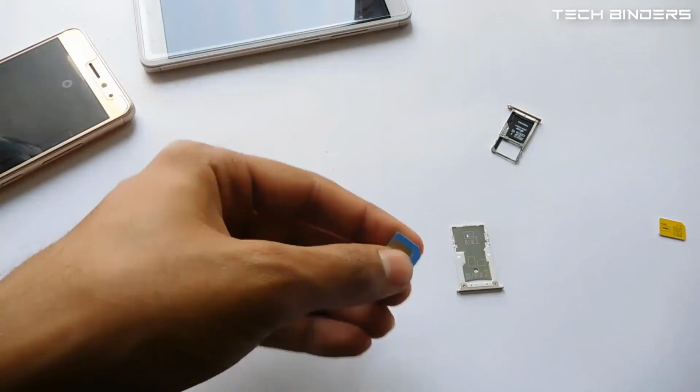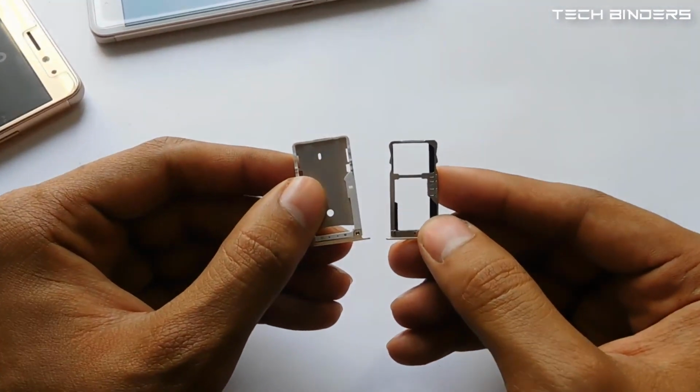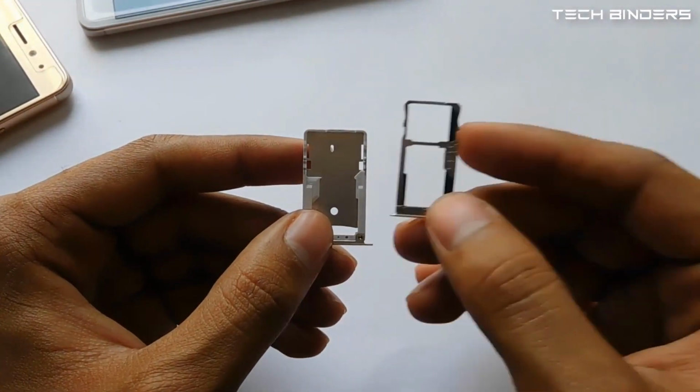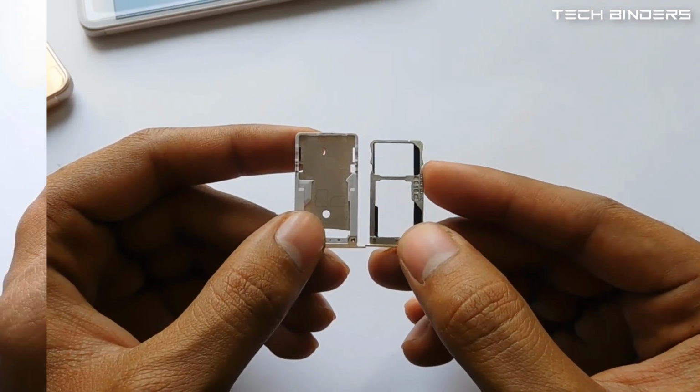Now we are going to remove both the trays and compare these two trays. Both the trays are exactly similar as they are hybrid SIM slots, so you can insert two SIM cards or a SIM card and a memory card in both cases.